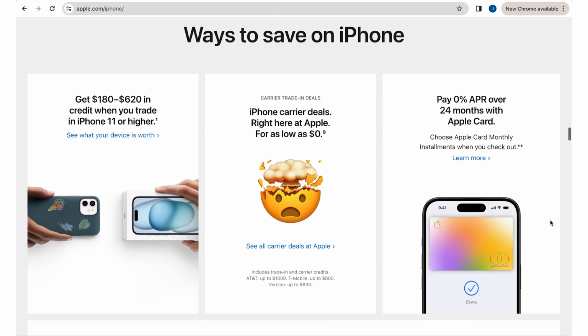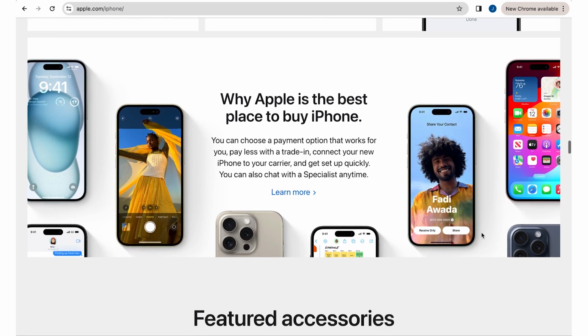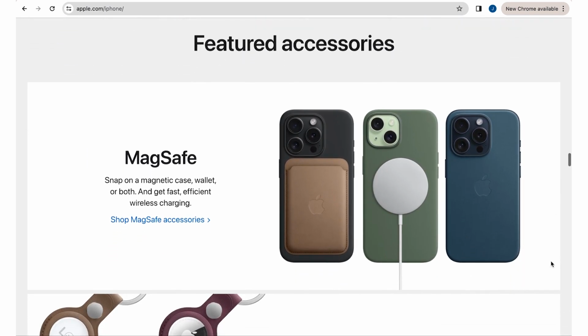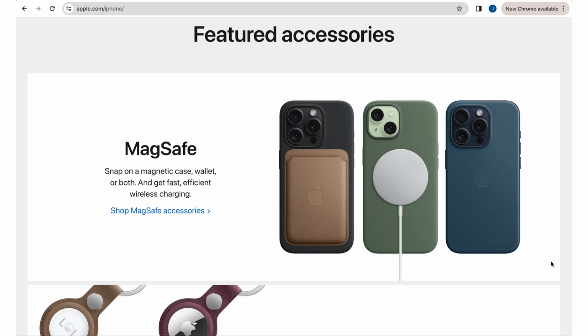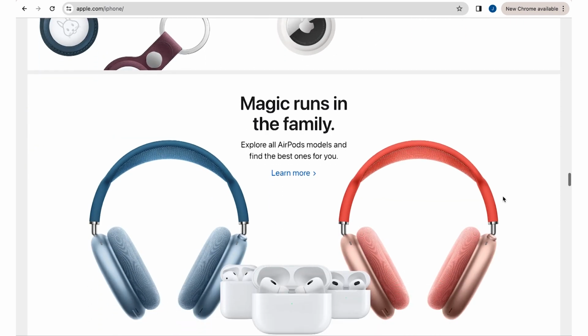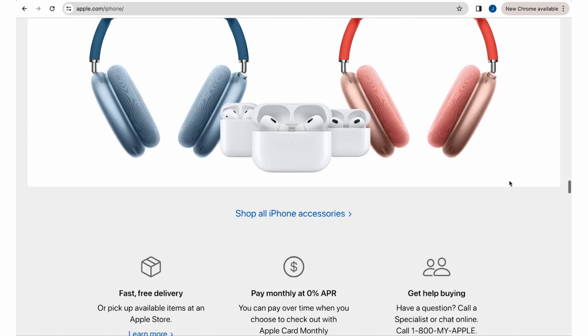Okay, ways to save, trade-in, carrier deals, the Apple Card, why Apple is the best place to buy iPhone. And this is where it gets really interesting. Okay, now we have featured accessories. So it's helping navigate me to the right iPhone for me. And this is all about how am I going to live with it? And this is not just the features of the phone, but all the little extras that make iPhone a really compelling option. So we have MagSafe. All these accessories are easier. AirTag integrated. It's easy, runs on the entire Apple platform. Headphones, things are built to interact well together.